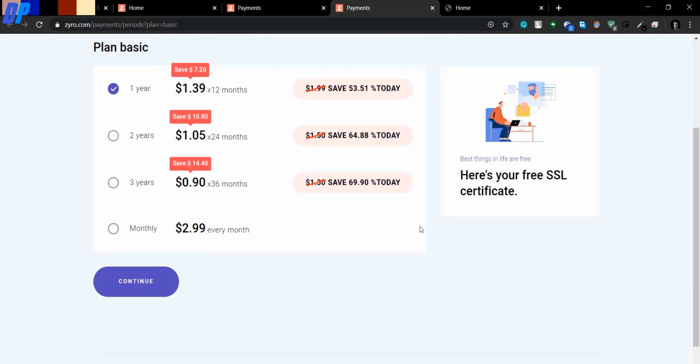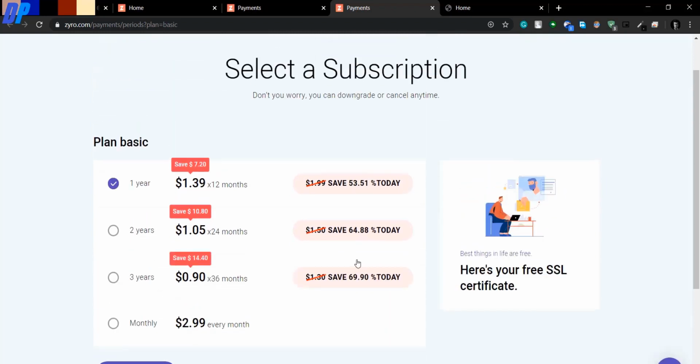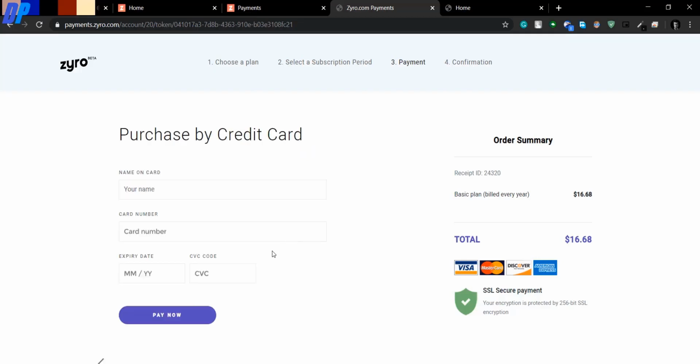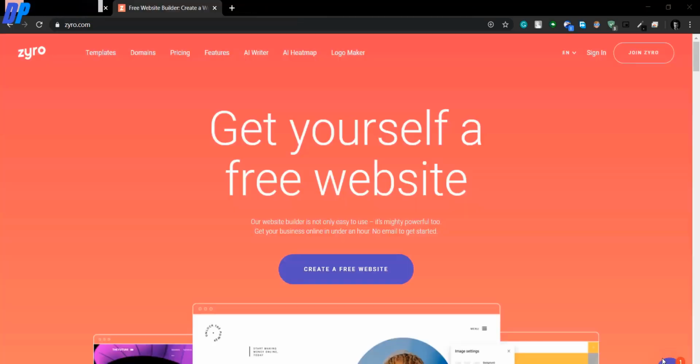Once you're done with all this, you will move on to your premium plan. Zyro also accepts all kinds of credit and debit cards. They also accept PayPal, so no need to worry about the payment method. So you can easily upgrade your website, and you can enjoy the premium features of your website.